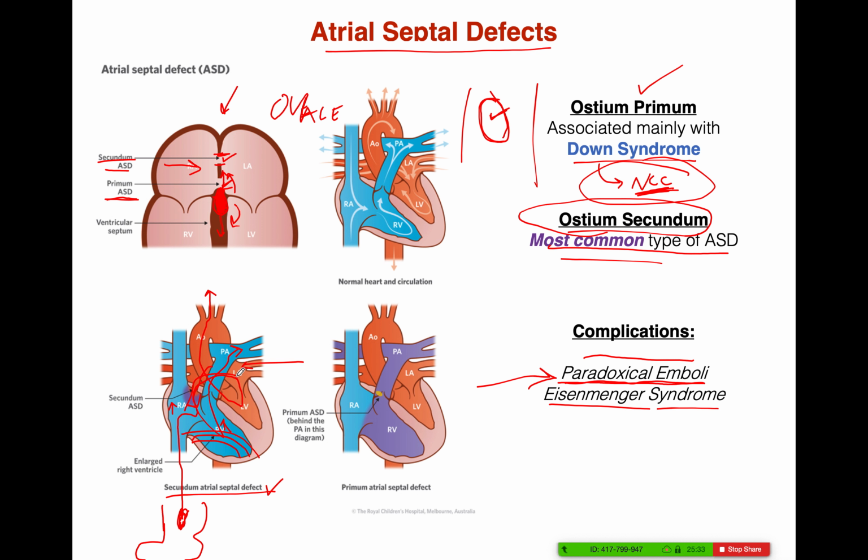Now we have a child with blue fingertips, blue lips, cold extremities. Why? Because we have a reversal of the shunt that's allowing deoxygenated blood to go to the extremities. Parts of our body are starting to become ischemic, hypoxic, lacking blood supply, no bueno. So that's our Eisenmenger syndrome. That's what we worry about.